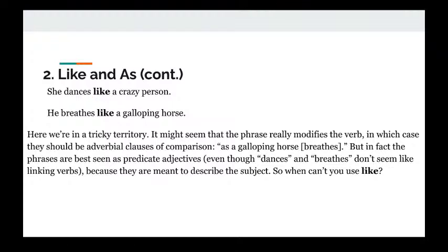It might seem that the phrase really modifies the verb, in which case they should be adverbial clauses of comparison, as a galloping horse breathes, for example, or as a crazy person dances. But in fact, the phrases are best seen as predicate adjectives, even though the words dances and breathes don't seem like linking verbs, because they are meant to describe the subject.